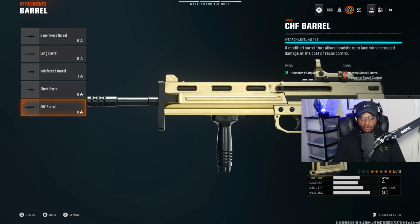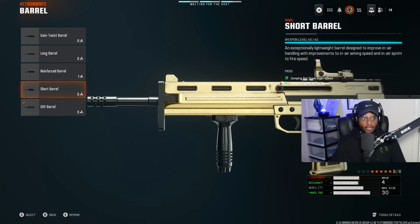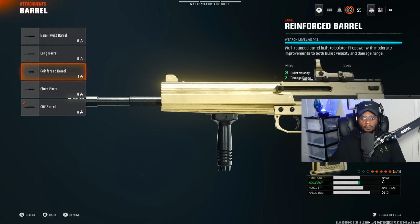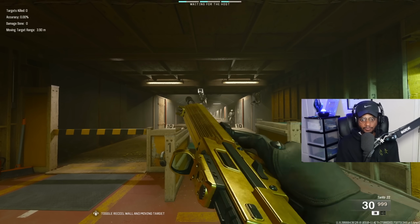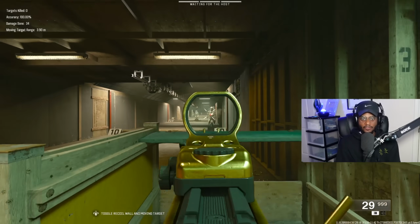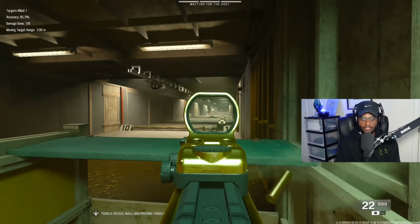Now for the barrel, instead of rocking the CHF barrel, we are going to be rocking the reinforced barrel just to bump up more bullet velocity and damage range, overall helping this weapon out at those longer ranges. You guys can see here we are going to be having a 5 attachment build that is still going to be nasty. This is going to be what you want to run if you care about using the optic.